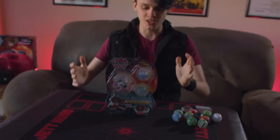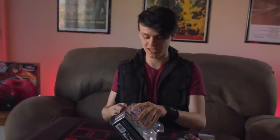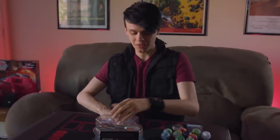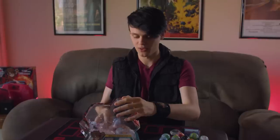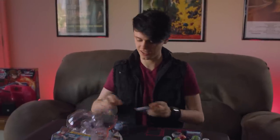Ooh, three pack. Yes! Diamond Phaedrus, another one from Spin Master. I got this one a long time ago, and I feel bad because hopefully Spin Master wasn't like, when is Jack gonna open all this stuff that we sent him for free? I'm like, I'm gonna get to it. I'm just saving it. I'm savoring the flavor for when it'll be the most delightful.